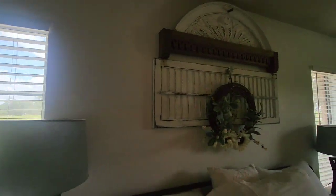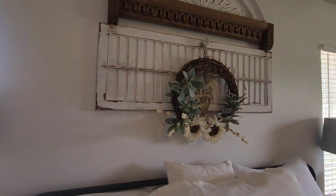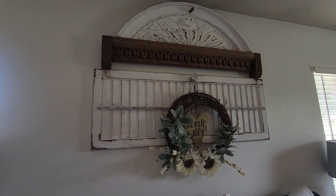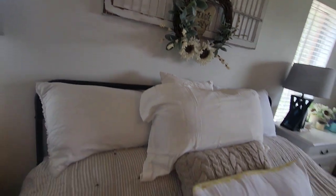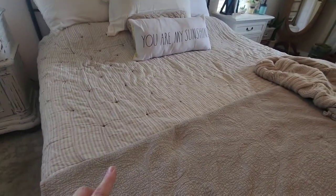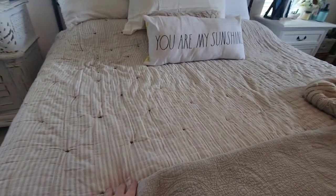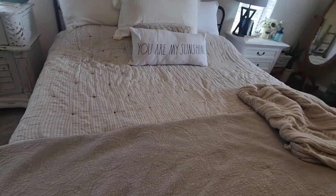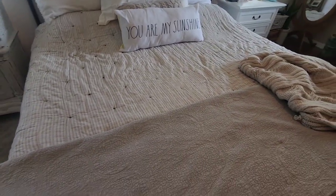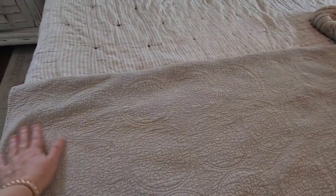Nothing's changed over here. I might have changed up the wreath a little bit. It's just like cream colored sunflowers. And I did order a new comforter because, oh my God, I love my Puddin', but her little nails will catch everything, and I don't really know why. This is one of the things I thrifted recently. The little coverlet right there. It's so pretty with that medallion look.